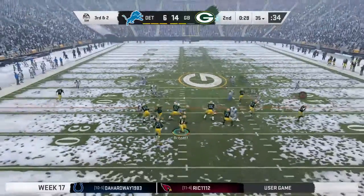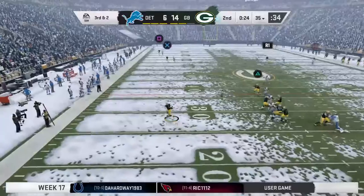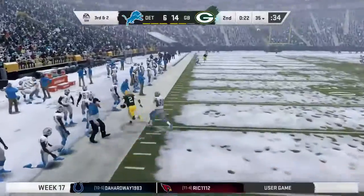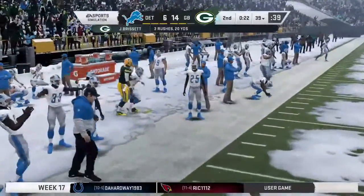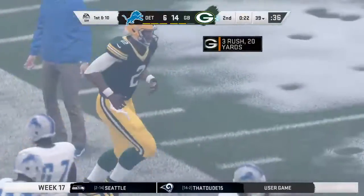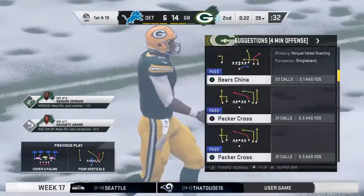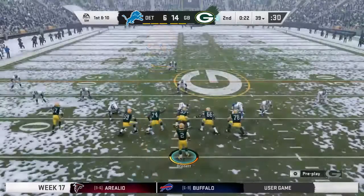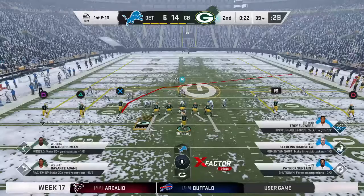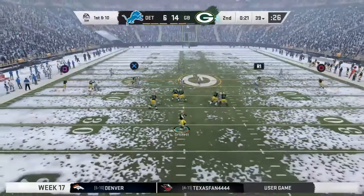Brissett on 3rd and 2. Buying time to his left. He can run for it, and he will. And he goes out right around the 39. 5 yards on the scramble, and that's enough to pick up the first. Now that definitely hurts because the mindset is getting a 3 and out there, and they don't get it done. They give up the scramble and a pickup for a 1st down.